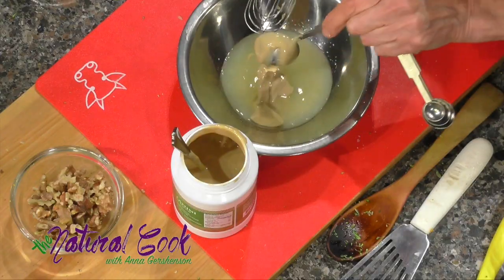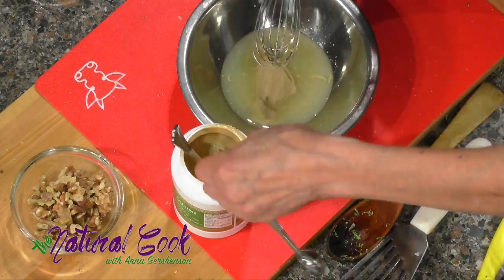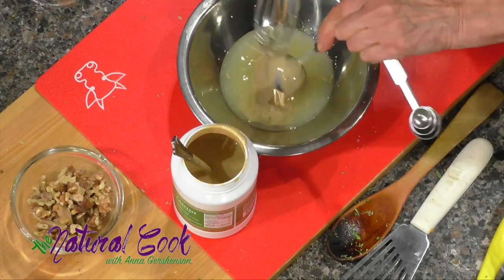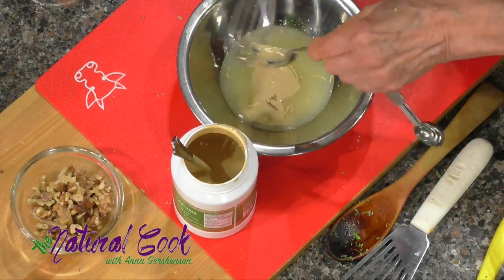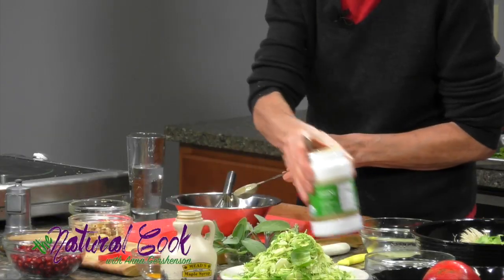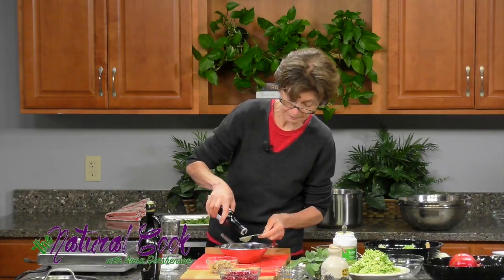All right. Then you can either use soy sauce. I'll use coconut aminos. You know, if you're allergic to soy or you cannot eat soy for whatever reason, coconut aminos are a wonderful substitute. So I will add 2 tablespoons of the aminos.